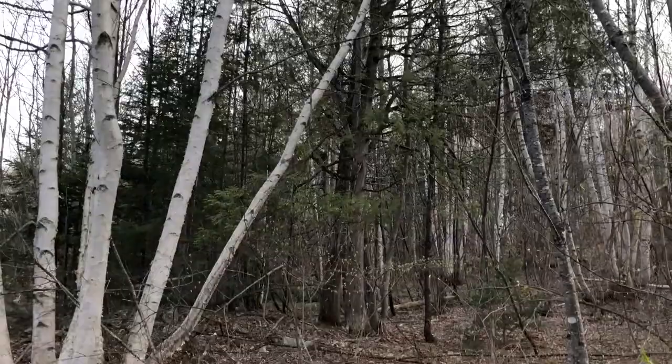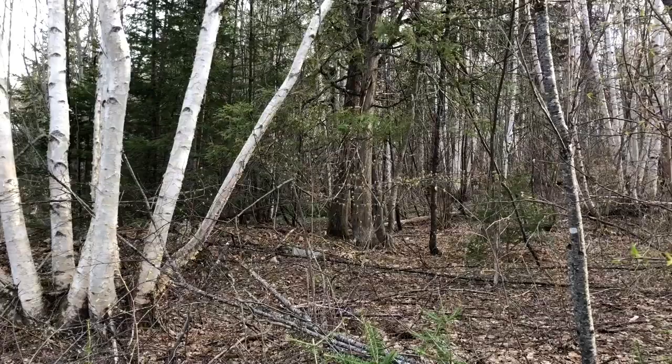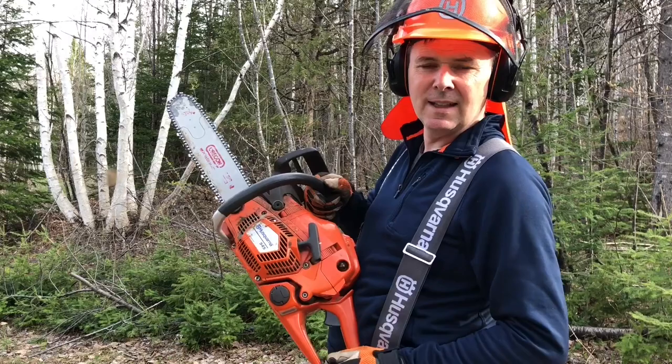I think we're going to have to take down some of this pin cherry on the right to make a hole for them to fall. Take down some of these white birch, and we're going to have our hands full. But you know, that's what we're here to do. So let's grab the old Husqvarna and see if we can get a couple logs out of those trees. We're going to exercise the old 545 tonight. Give it a chance to run a little bit.